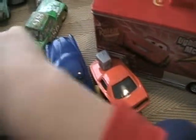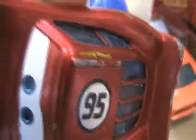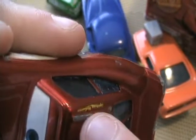Moving on, we got Lightning McQueen, which was my favorite before, and let's take a look at his impression. Okay, there he is. There's his smiling face. And he has the weather things, and he is this number. He's got a few incidents with Mr. Floor also. A little scuffed up.